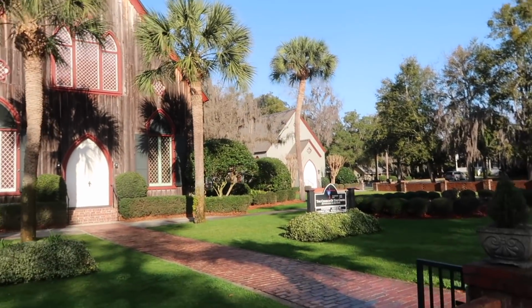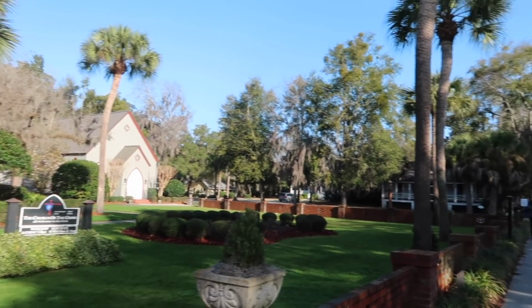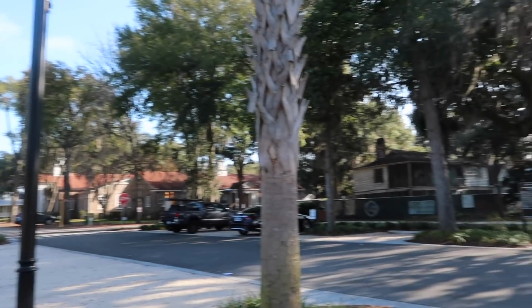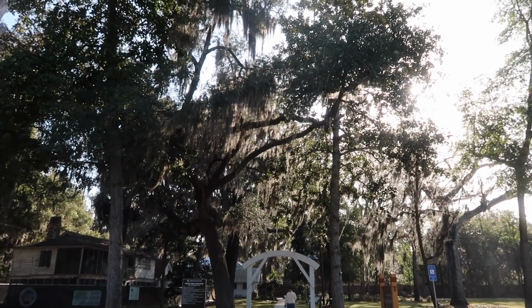Look how beautiful this location is. My goodness, everywhere is just so beautiful around here, and we were saying it's just so different to how everything looks in the UK. Look at the hanging Spanish moss, just glistening coming down from the trees.